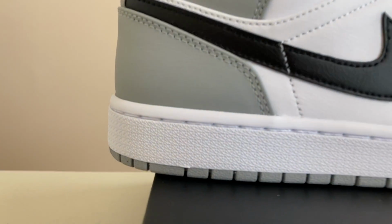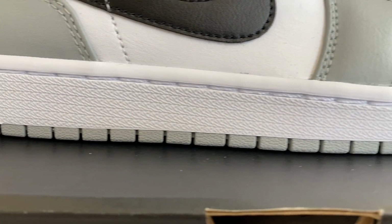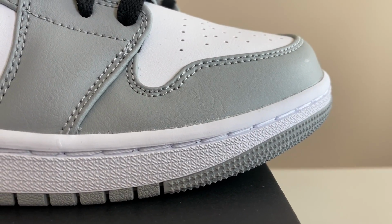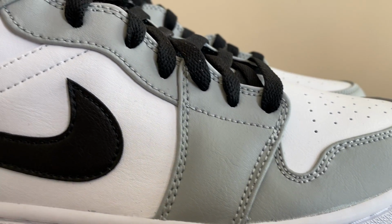So if we start down towards the bottom, we got that white midsole on top of that light smoke gray outsole. Similar to all other Air Jordan 1 Mids, same kind of style. You got the stars at the very top. Then you got a decent quality leather in terms of the gray on the upper here, so it rounds out the toe, comes up to the eyelets there.